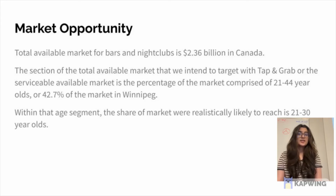Lastly, there is SOM, or share of market. Within the age segment of 21 to 44-year-olds, we have estimated that the share of market we are realistically likely to reach is 21 to 30-year-olds, or the younger side of the age segment.